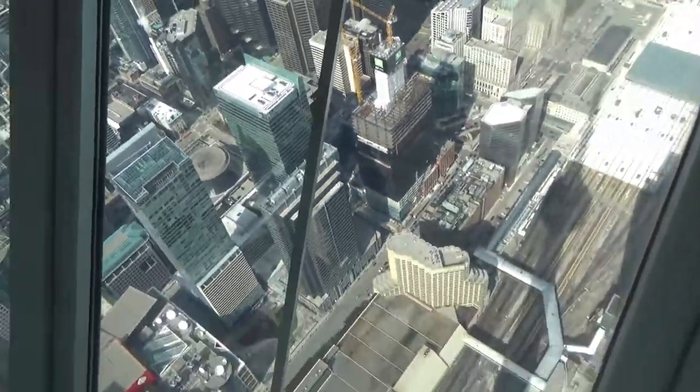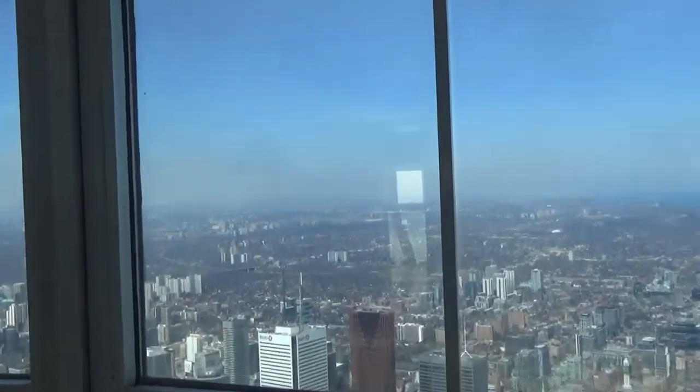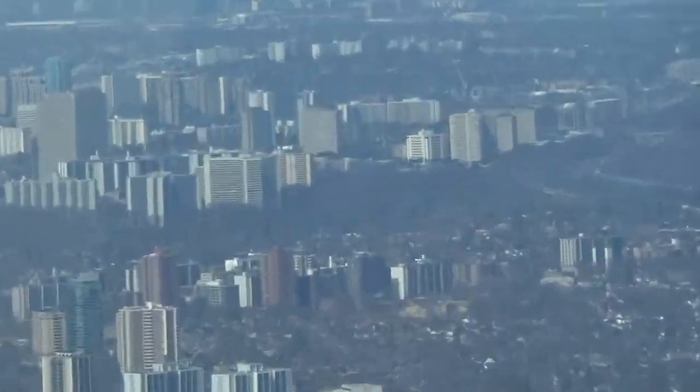Main part of downtown. And again, I'll go to the hospital where I was born. You can see Union Station. And the GO train is all the way down there moving. Where's the hospital I was born at? It's got to be here somewhere. Oh, there it is. East General. There's the new part that they built.